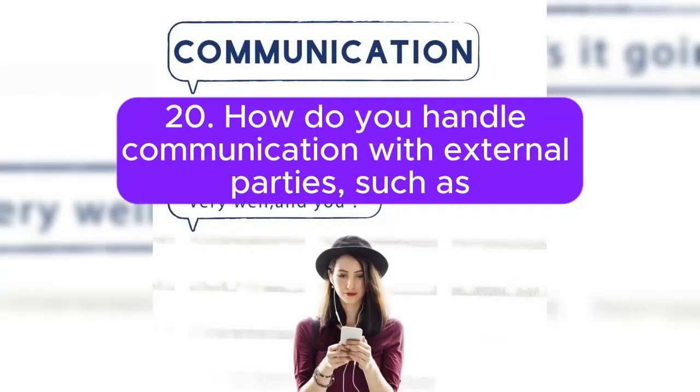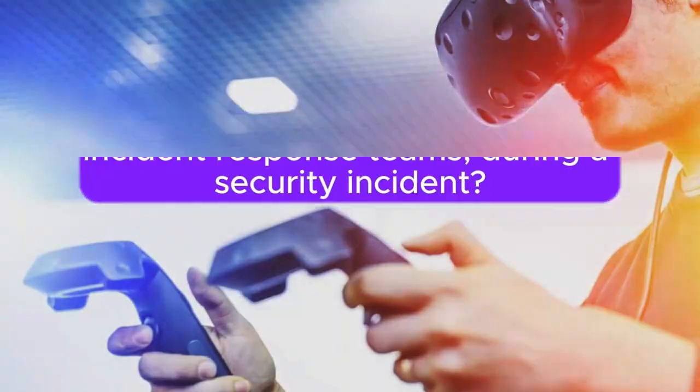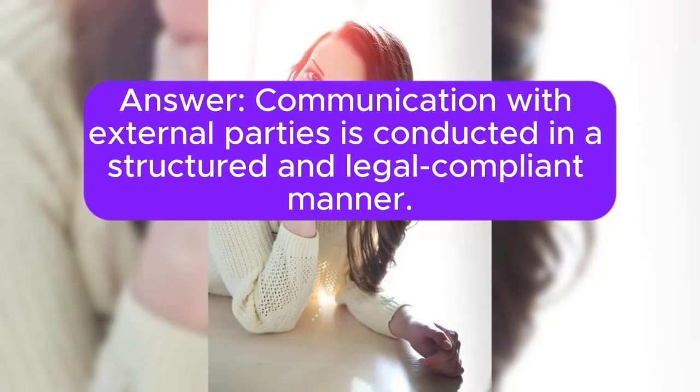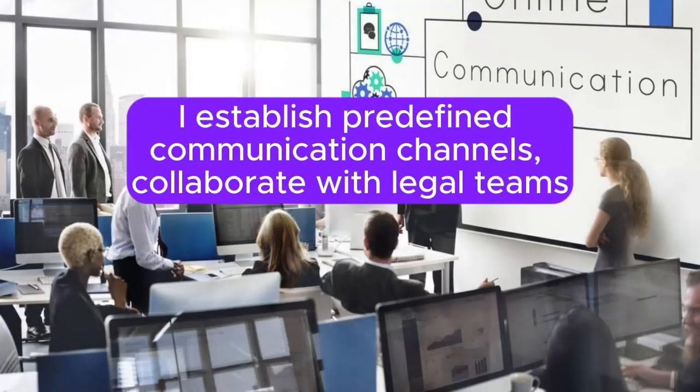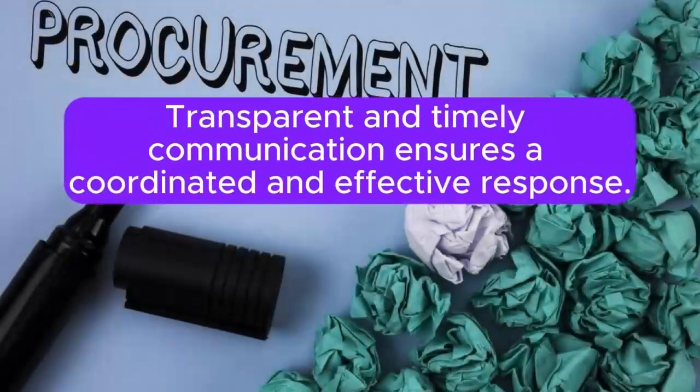20. How do you handle communication with external parties, such as law enforcement and third-party incident response teams, during a security incident? Answer: Communication with external parties is conducted in a structured and legally compliant manner. I establish predefined communication channels, collaborate with legal teams to ensure proper documentation, and coordinate with law enforcement when necessary. Transparent and timely communication ensures a coordinated and effective response.